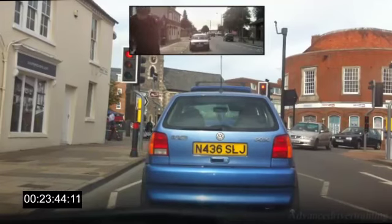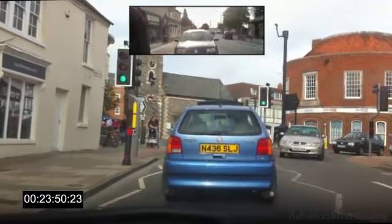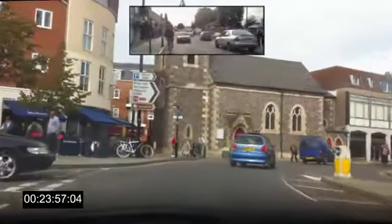plan in any way to keep moving. How could we plan to keep moving? In this case we can't, because the lights don't just change. Again, looking in our rearview mirror and our side mirror, we need to be aware of the cyclist behind us, making sure he gives way to us for us to carry on.